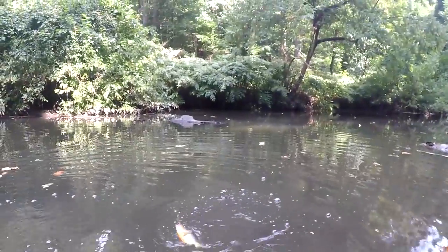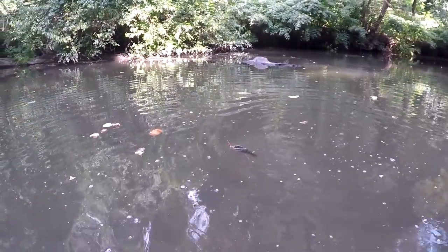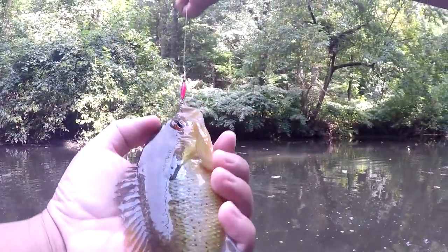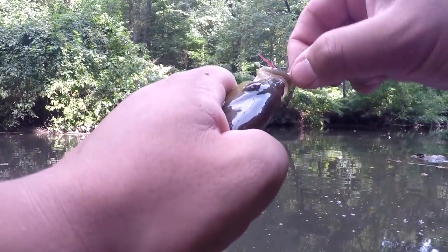Okay, you guys didn't see it. I have the polarized so I can see it, but there's a largie swimming right around this red breast under the water here. But anyways, all right, let me unhook it. This is a nice red breast, man. There's some nice red breast in Ridley Creek, gotta tell you that much. But so far, no signs of trout.